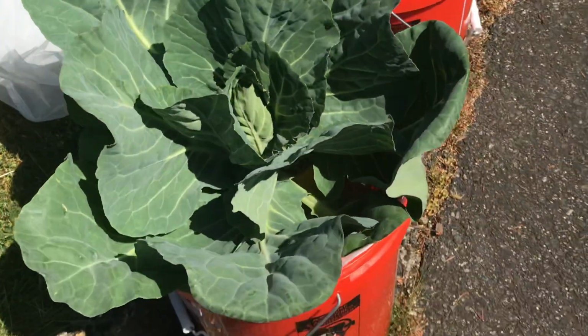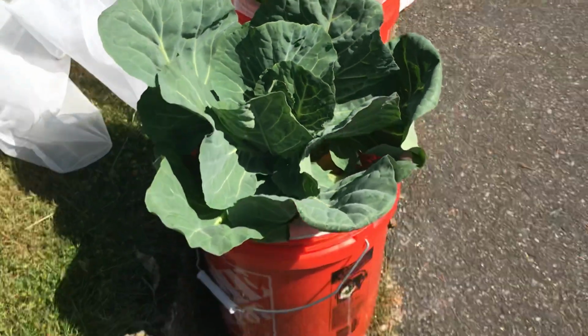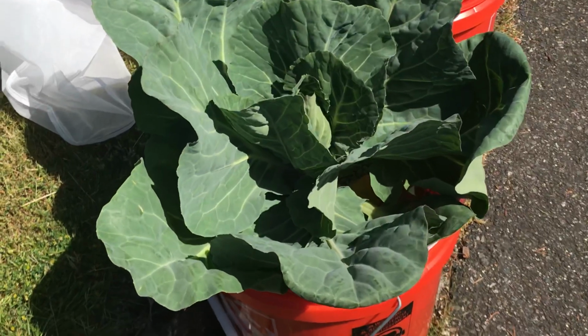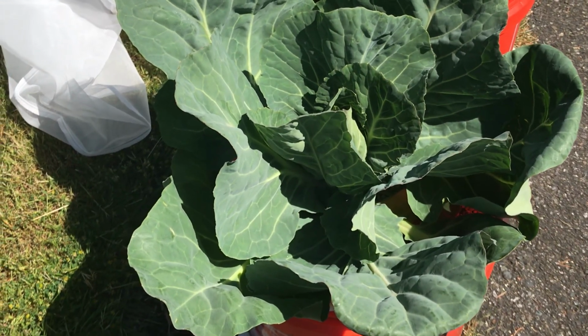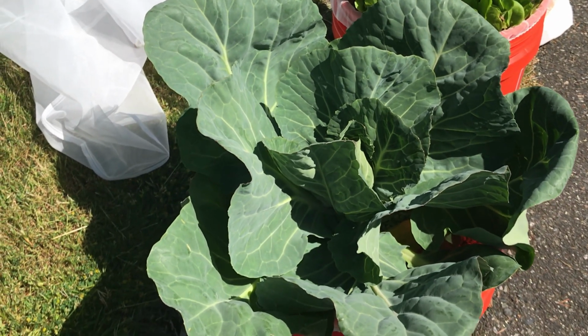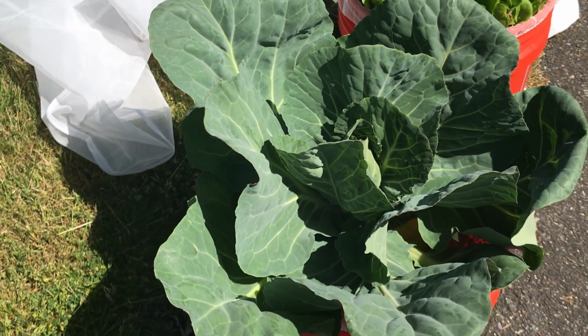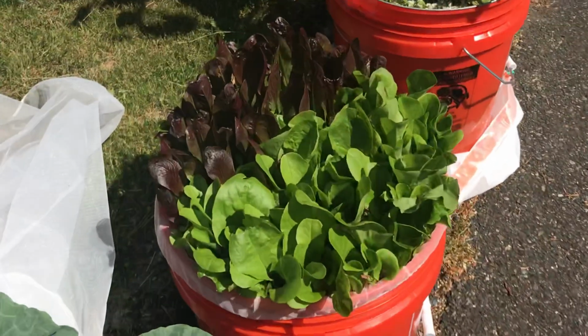Now let's take a look at, okay, so this here is the cabbage. The head is forming in the center, and here's the overall bucket, and nice green foliage. And unlike previous years, because I bagged them up and have the paint strainer bag over, look how beautiful the leaves are. Unlike in the past where I had some infestation of bug problems, none whatsoever right now. And so I'll just throw that bag back on over there.